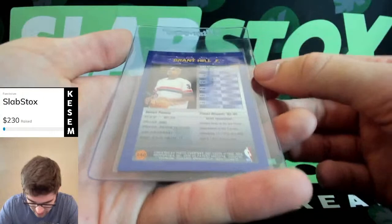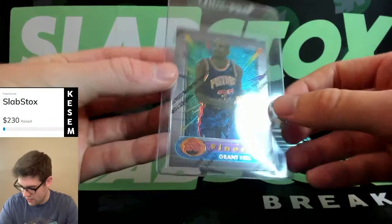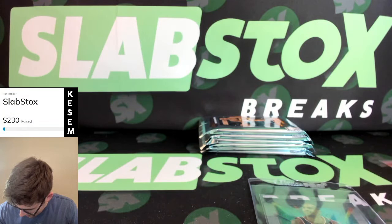Let's check out the back of this card. The front looks nice, very nice on the centering. The back corners look really good too, and these cards are coming out really clean. No sticking at all. Beautiful, beautiful cards. Beautiful box. Always good to get one of those. I've had a couple of painful experiences in the past of not having those.